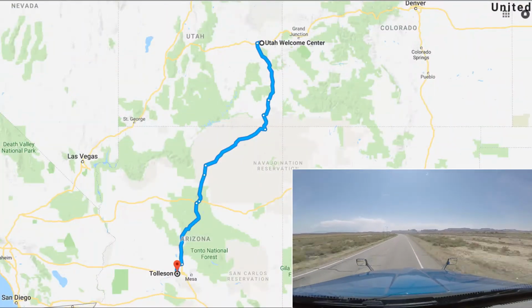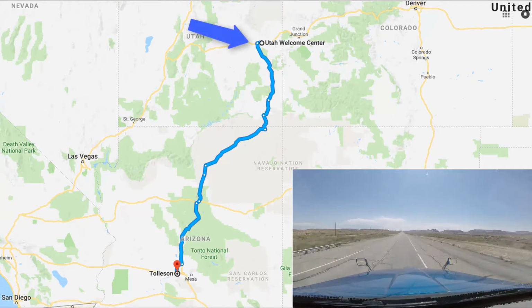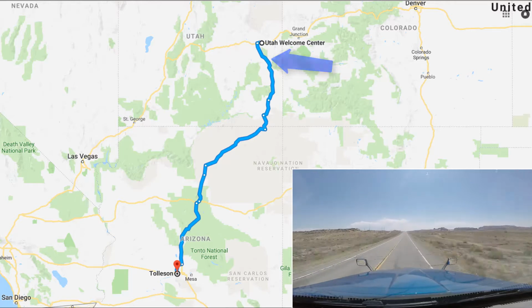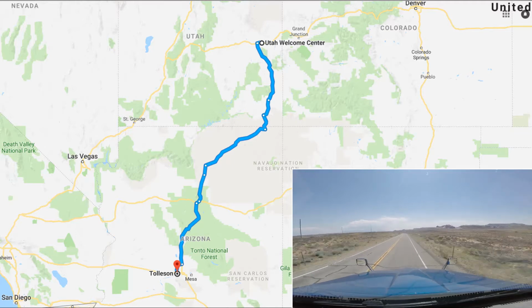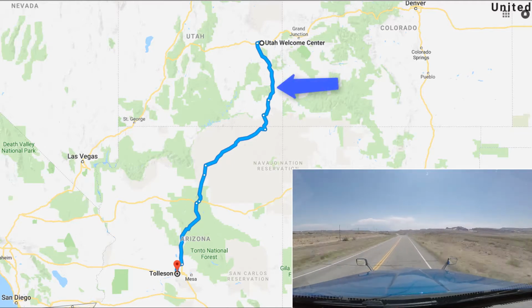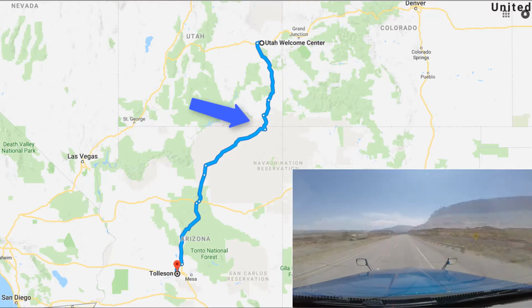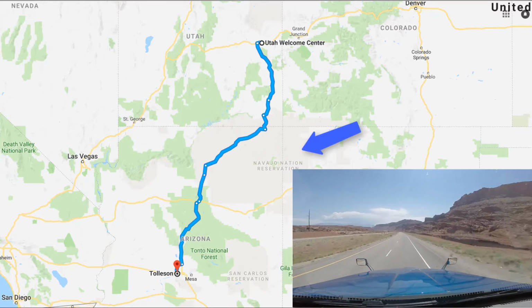Today's drive takes us from Interstate Highway 70 near Thompson Springs, Utah, south through Moab, skirting the Arches National Park along the way. After Moab, we'll continue south on US Highway 191 through Monticello, and then on to the Navajo Nation Reservation, which straddles the Utah-Arizona state line. It also extends east into New Mexico.